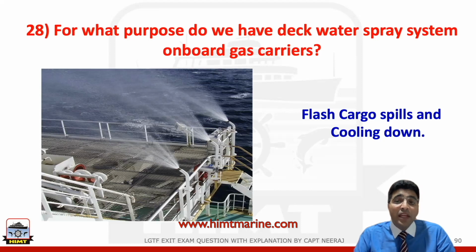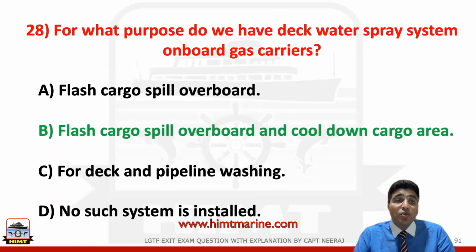Now if we do not have the system, what is going to happen? My hull can have a brittle fracture. The deck hull can get a brittle fracture because of this cryogenic cargo. So the correct option to choose for question number 28 is option Bravo, flush cargo spills overboard and cool down the cargo area.